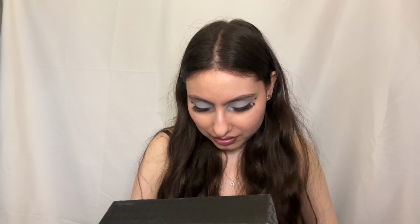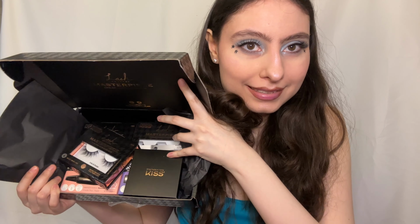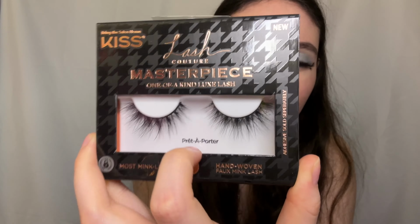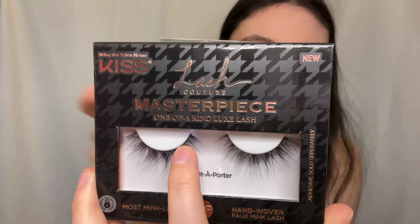I love the packaging. I don't want to rip it, but okay, let me open it. This is how it looks. Ta-da! Okay, right off the bat, this is very pretty. These are Prêt-à-Porter. I think this is a different language. These are very natural. Wow, I love this pattern.